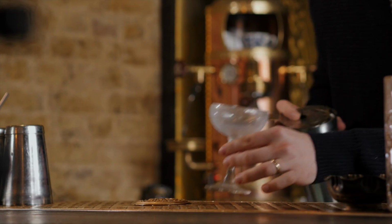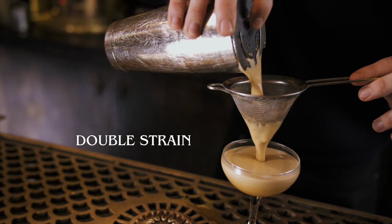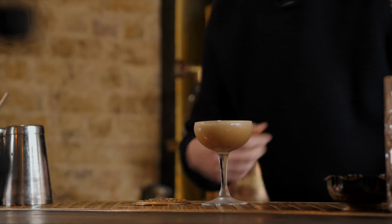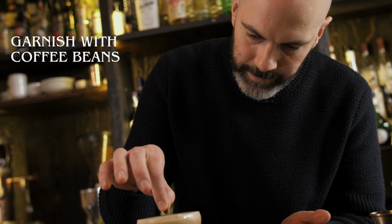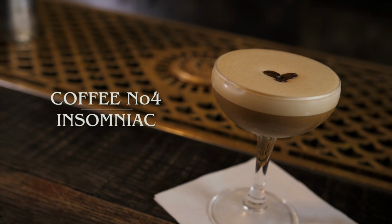And we'll double strain that into a chilled cocktail glass. And once again, garnish with our coffee beans. And that is an Insomniac.